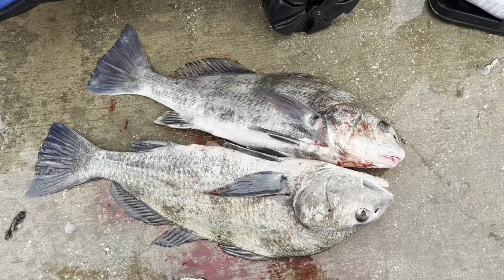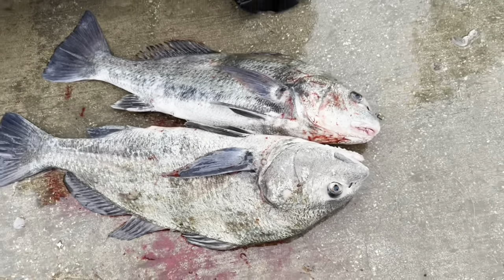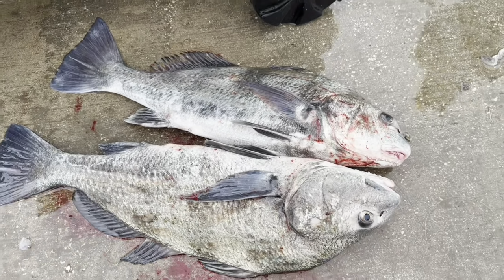Two nice stud black drums right there. So schools of these big fish are coming in, just like with the tide switching, you could expect to probably see more and more of them.